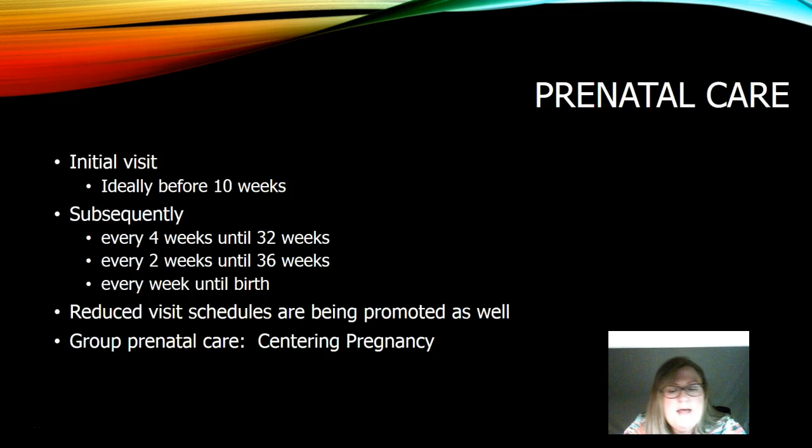They have some classes called Centering in Pregnancy, and this is where girls do their own kind of physical assessment on each other. They do fundal heights and they measure the size of the baby and things like this. And we know that these can be very positive trends as far as prenatal care.